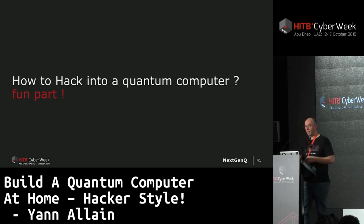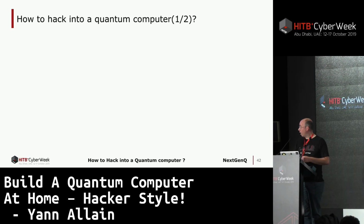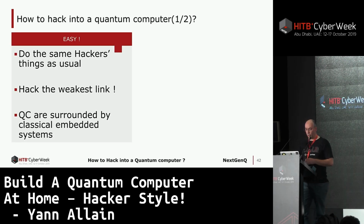But we are at Hack In The Box, so we need to find something to break into those quantum computers. This is the fun part, I think. So how to hack into a quantum computer? It's easy. You don't lose your job at all. You need to do the same as we do as hackers every day, every year. We need to hack the weakest link of the hardware, the quantum computer.